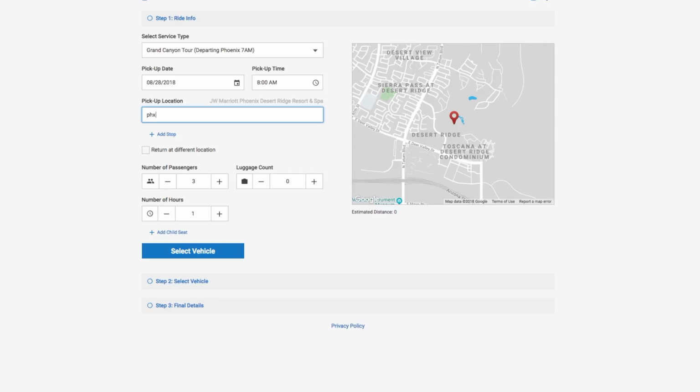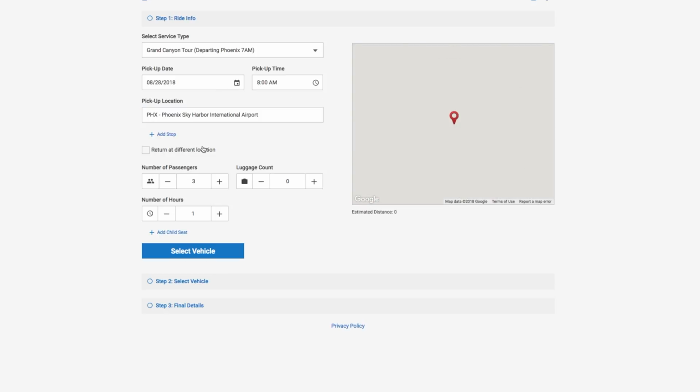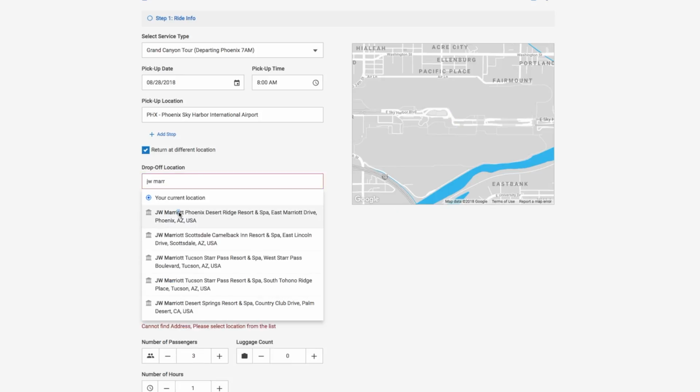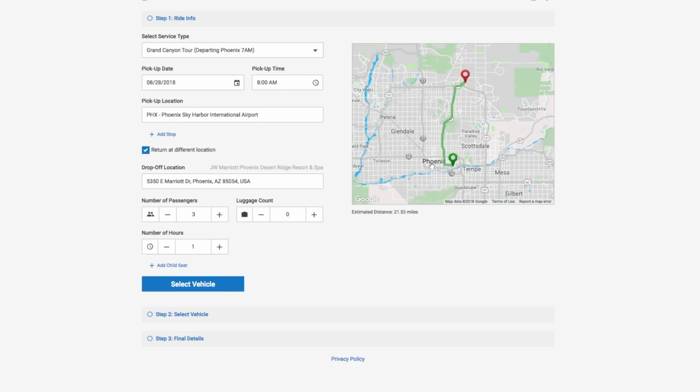I'm going to put in here Phoenix because it'll give me the airport. There it is, Sky Harbor. And then down here, I can put JW Marriott. It'll load it up. There it is, Desert Ridge. It'll give you the little map deal telling you where you're going to be going, where you're going to be staying, all on the same map.